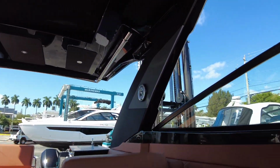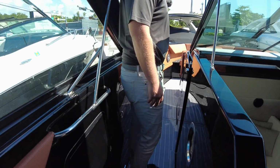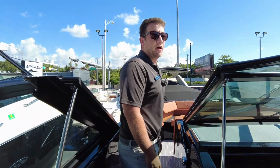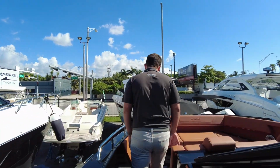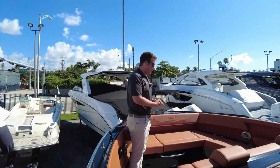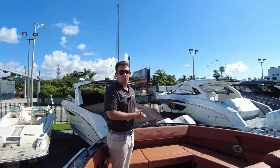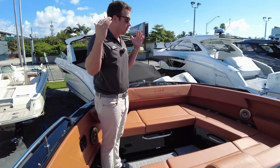And then as we move forward, Cruisers has a nice big walkway here on the port side of the boat, so it makes getting up to the bow very easy. And then a ton of seating up here in the bow of the 34 GLS. Again, you could do a full bow table up here or a big sun pad cushion if you'd like. You could shade this whole area.